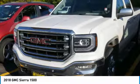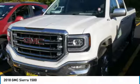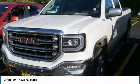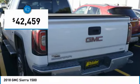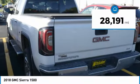Sierra 1500 now comes standard with a Vortec 6.2-liter and 5.3-liter V8 engine and an electronically controlled automatic transmission that combines high max hauling capability with precise control and is priced below $45,000. This vehicle has less than 30,000 miles.